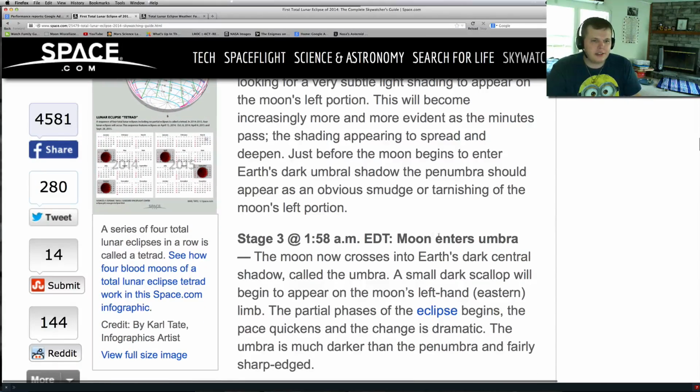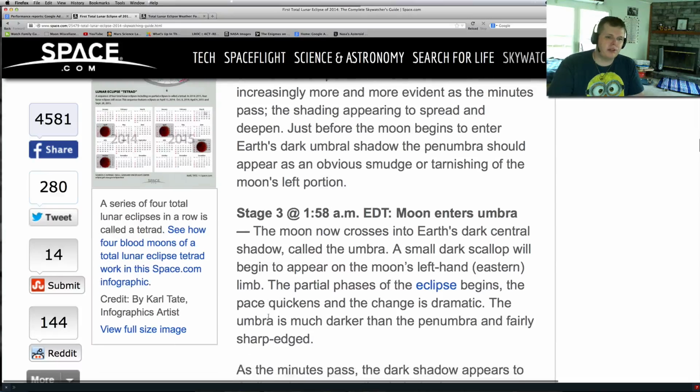At stage 3, the moon enters the umbra. Now the moon crosses into the Earth's dark central shadow called the umbra. A small dark scallop will begin to appear on the moon's left-hand eastern limb. The partial phases of the eclipse begin. The pace quickens and the change is dramatic. The umbra is much darker than the penumbra and fairly sharp-edged.